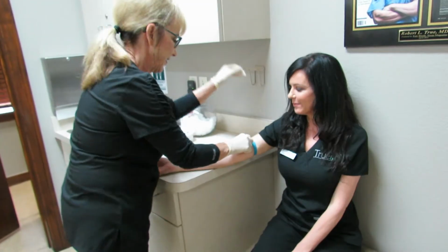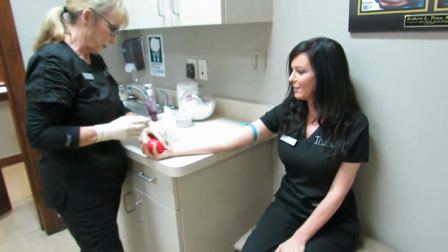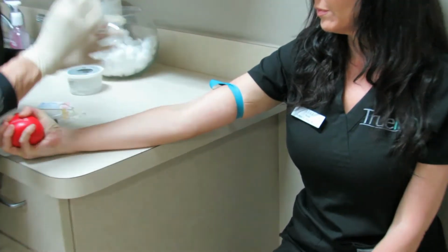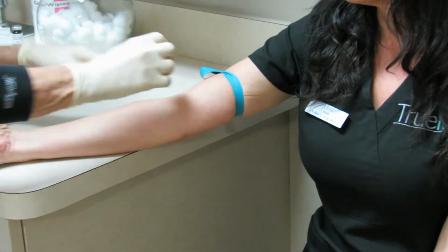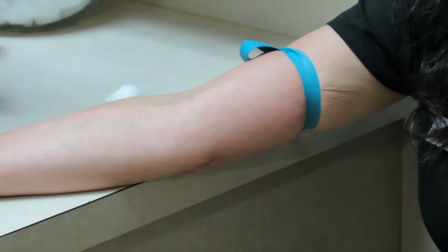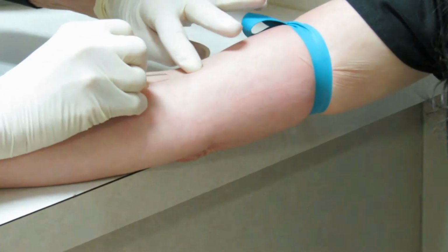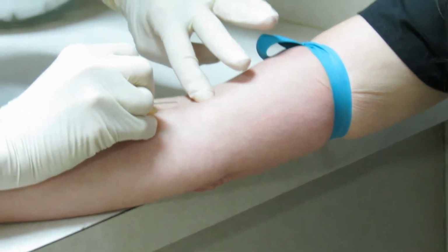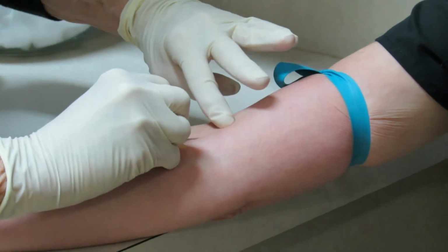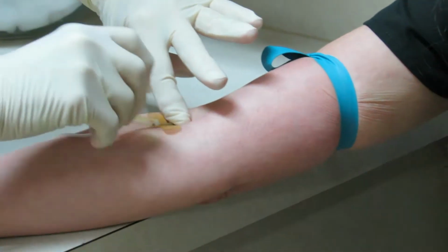All right. Okay, here we are. We're going to get a little blood from Lori. Just going to squeeze the ball. We're going to get some blood, and then we'll spin it down. I'm a little squeamish, but I'm going to be a big girl because I want to be beautiful. It's not so bad. The price of beauty, no pain, no gain, right? So take a deep breath, right? Okay. Oh, that's not bad at all.